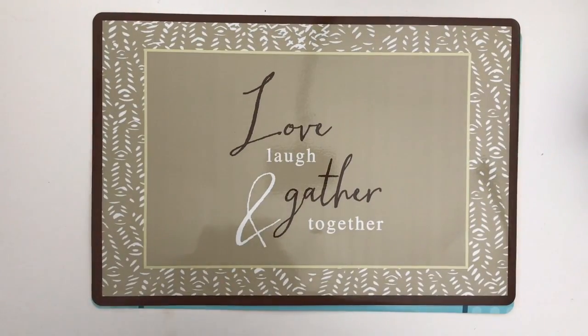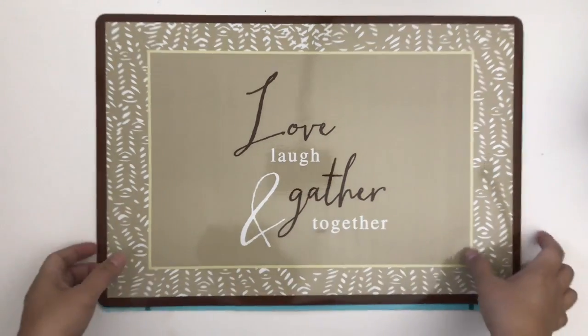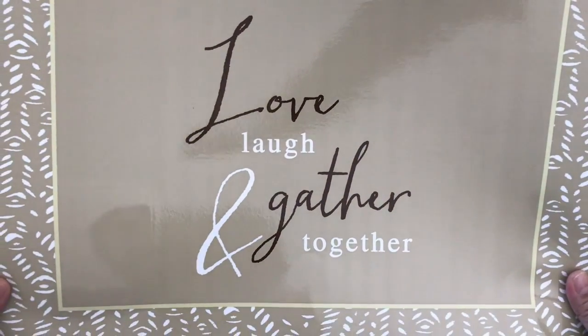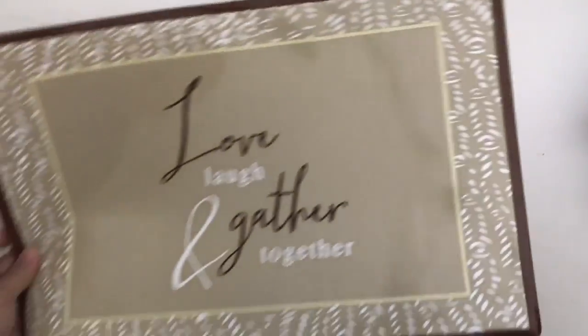I've framed placemats. I have the blessed ones, and I have the ones where live, love, and eat, I think. But this one is nice too, with love, laugh, and gather together. So I'm planning on framing this, and I only bought 1 of that.